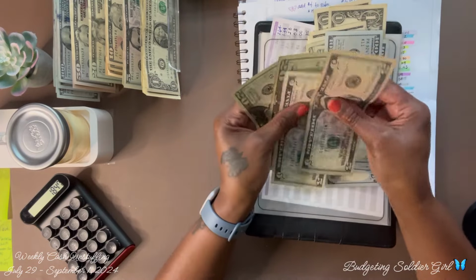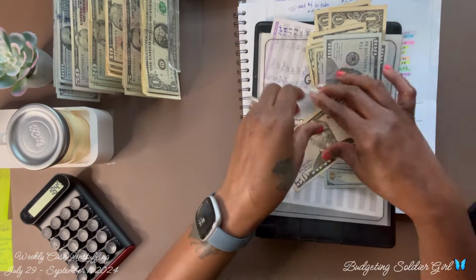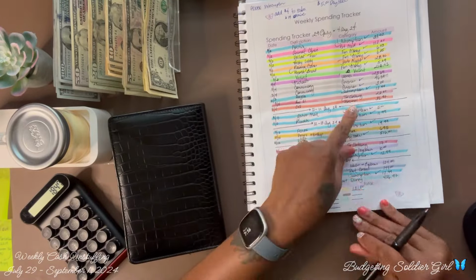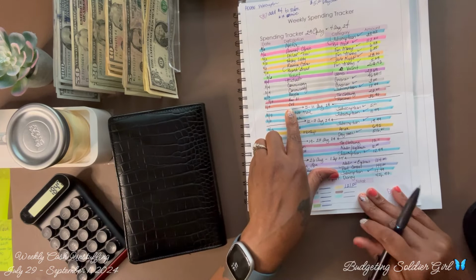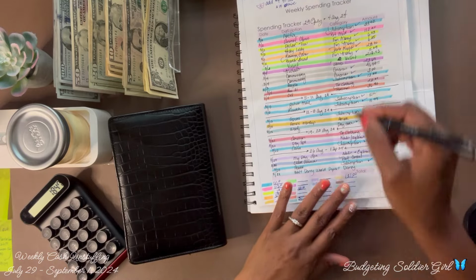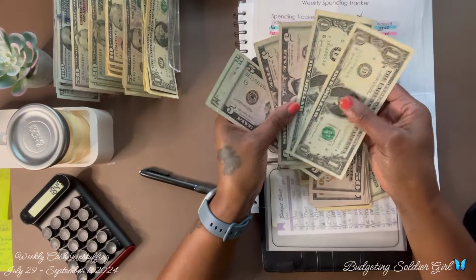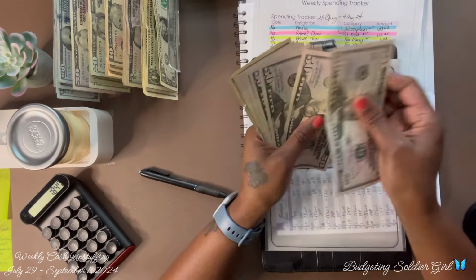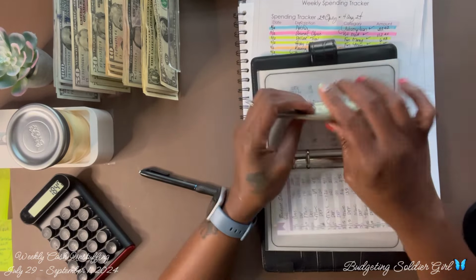And I am going to make some change here. Grab 850. Personal, $36.97. I spent at CVS, and I am going to round that up to $37. And I have $466 remaining in personal.